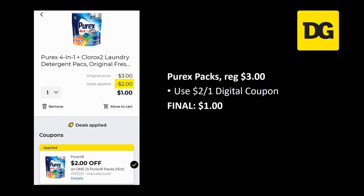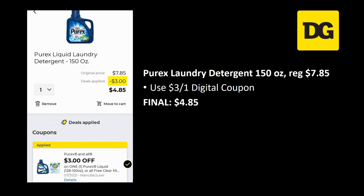Now this deal I think is fantastic. The Purex packs are regularly priced $3, and we have a $2 off 1 digital coupon, making the final cost $1. Remember, you want to do this deal this week because it does expire on the 31st. You want to check the expiration dates on some of these to make sure that you get them in if you're wanting them.